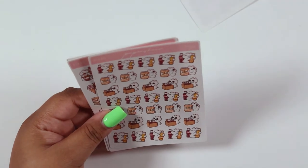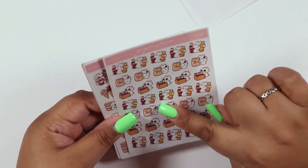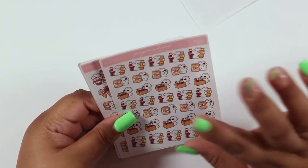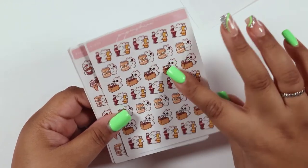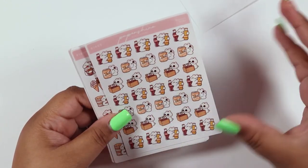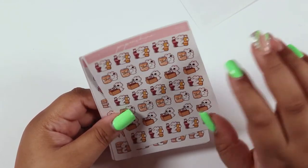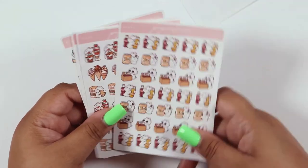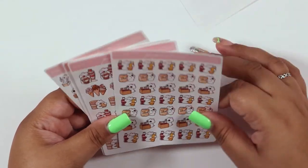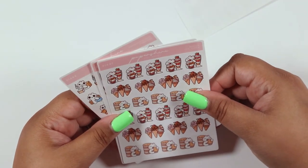Then we have vanilla. I'm sorry, I'm tired. I'm so sorry for my yawns. But this is vanilla soda, and I love soda, so I thought this was so cute. Sometimes there are dessert candy soda pop shops, so it could be for that or just marking getting a soda. And I do sometimes just get a McDonald's Coke. It's just the best.